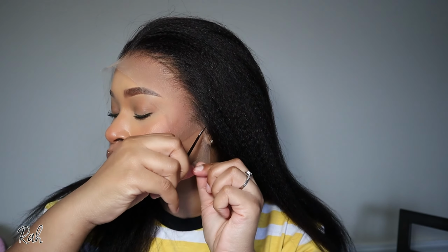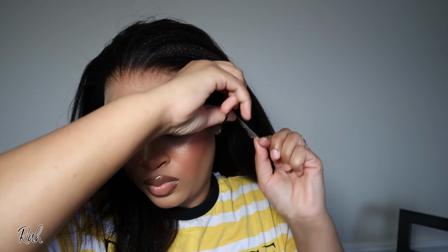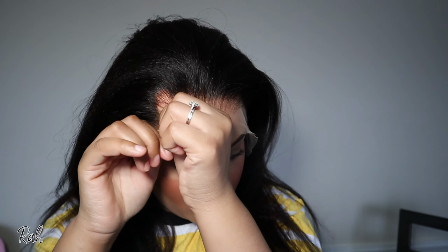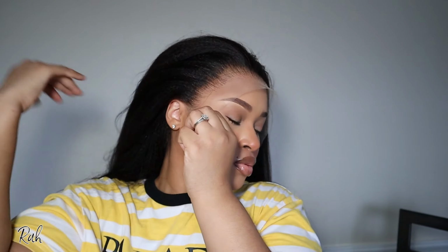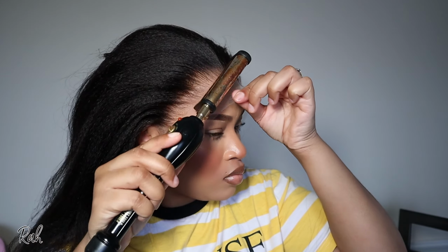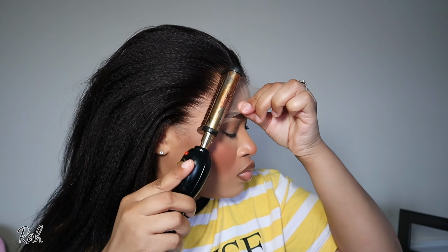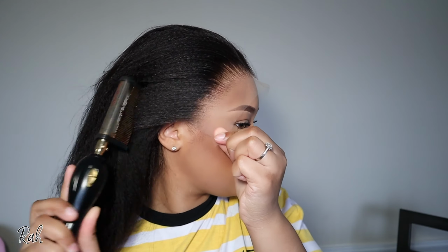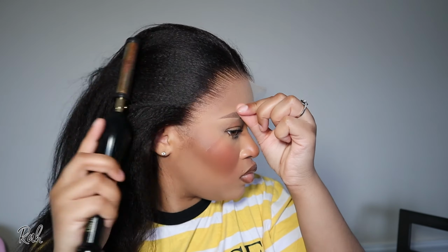From my experience so far, Beauty XRS have the best lace in the game. I've dealt with so many different hair companies. This is probably the best lace that I've ever had. Every single wig that I've ever got from them, the lace has always been so consistent. They pluck every single unit, which is a major plus because you don't have to, you know, spend all that time plucking your lace. I am currently hot combing my hair to the back because I'm about to start my installation process.